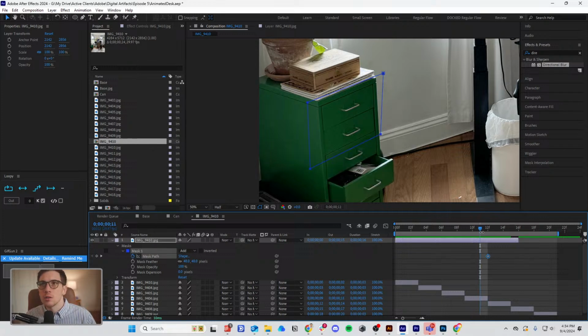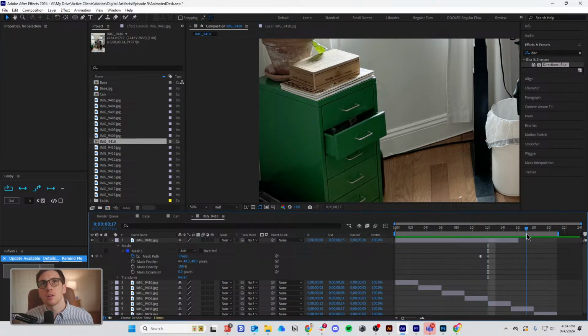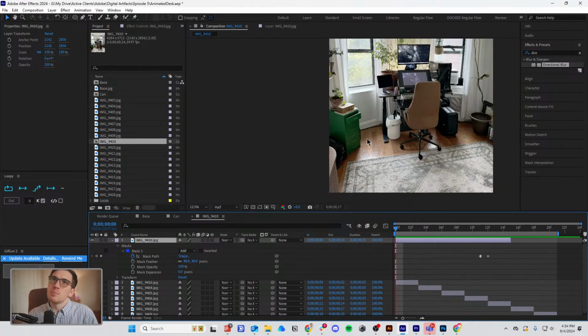So we go, and I am going to make it a hard stop. So I'm going to press Control Alt and click here. And then we're going to move this up just for this spot. That way it doesn't appear. And maybe we should have it go back and forth, you know? Maybe it should go up and down, up and down, up and down, up and down.